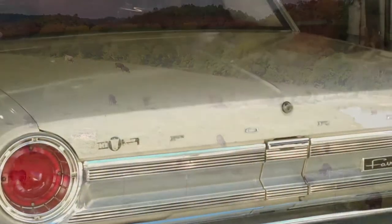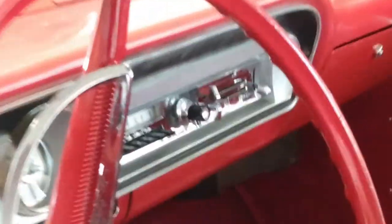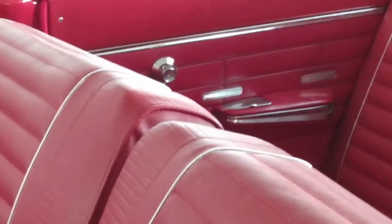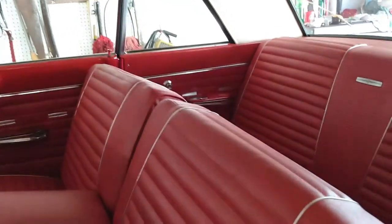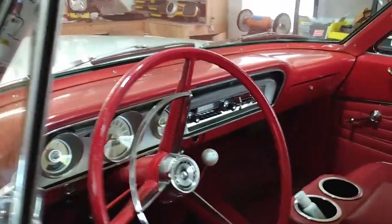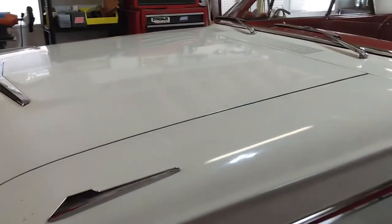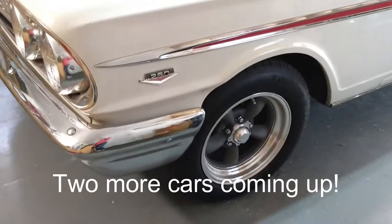And next we have a 64 Fairlane. See inside this one. Look at this. I love the upholstery in this one. It's perfect. Back up some. Look at that. Wouldn't you like to cruise around town in that? Kenneth Oakes got to cruise in this car. Ford man, aka Kenneth Oakes, got to take a ride in this car.